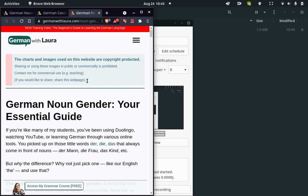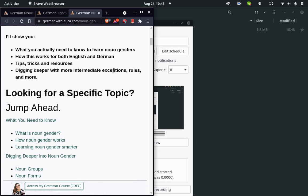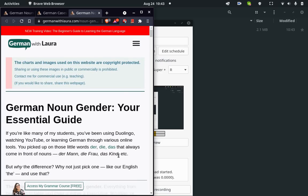Now, first, a quick disclaimer that, as you can see here, the charts and images used on this website are copyright protected. Sharing or using these images in public or commercially is prohibited. So, disclaimer alert: I'm not her. This is not a commercial purpose. I'm not a teacher. I'm another person like you who is learning German, and I just want to share how I'm trying to internalize and memorize what German with Laura is teaching.